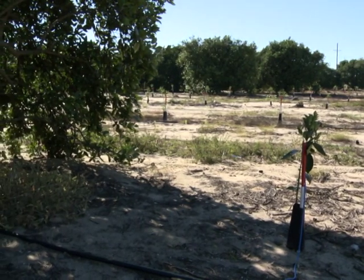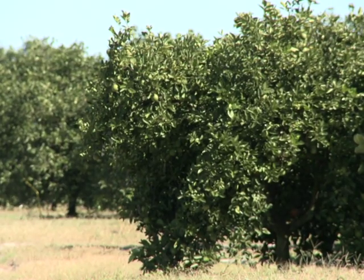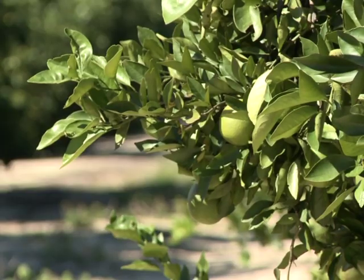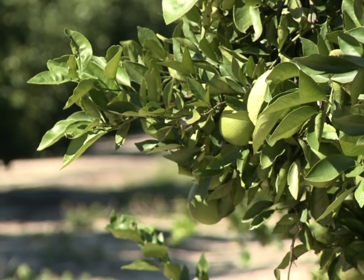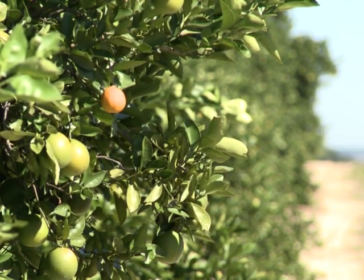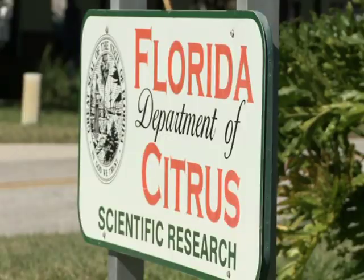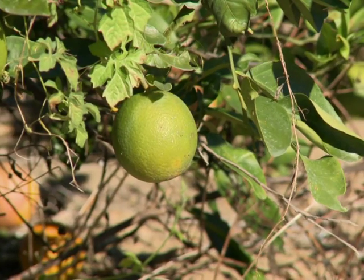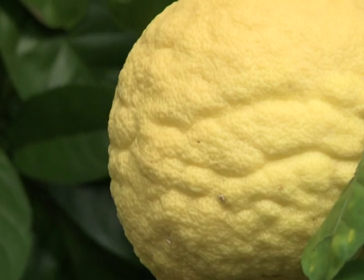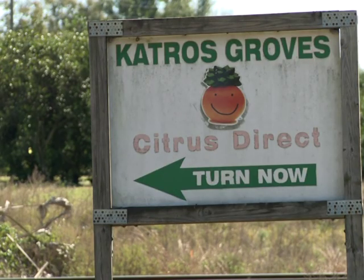other breeding grounds for disease, groves that were abandoned by property developers when Florida's housing market crashed. And it's not only disease that's souring the citrus industry. Freezing conditions in subtropical Florida earlier this year hammered crops. Some scientists believe increasingly extreme temperature fluctuations caused by global warming could spell catastrophe for the oranges, grapefruits, lemons, and other citrus fruits that are at the heart of Florida's farming industry.